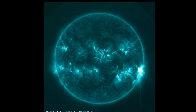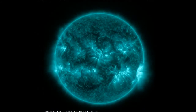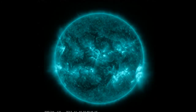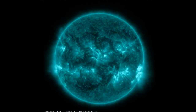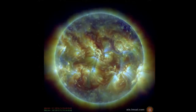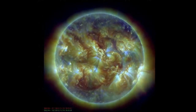Now, again, this image is one of the best to pick up the intensity of X flares. They call it their teal camera, or their AIA 131. Check that out. A lot of energy here, guys. And imagine being as close as Mercury and taking that head on. That's going to be one tough object if Ison makes it through this.